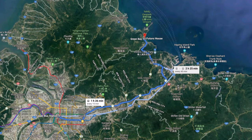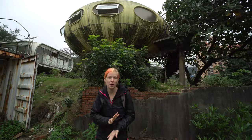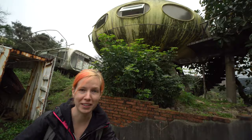Here in the UFO village just outside Keelung, Taiwan. We took a bus to the Holiday Green Bay Resort, and if you just walk down to the beach, you'll find these amazing houses. They're called the Futuro houses. They were designed by a Finnish designer and then abandoned, and anyone can come and just look at them.